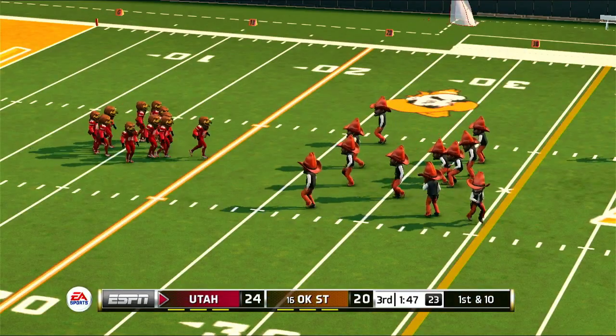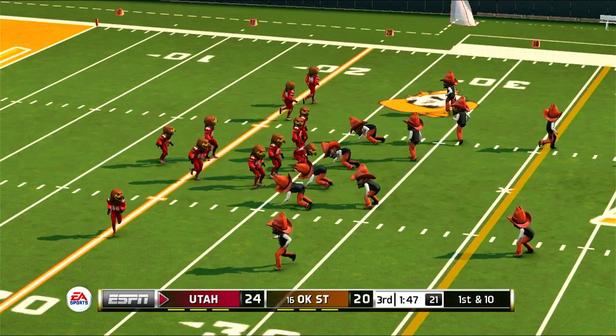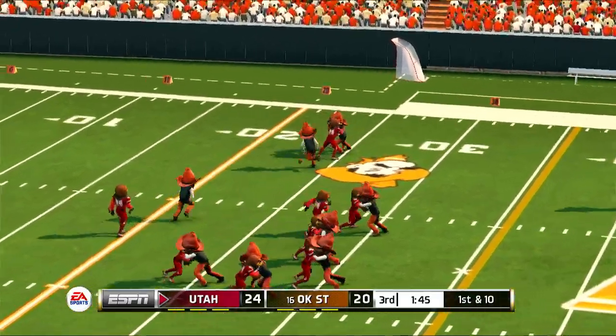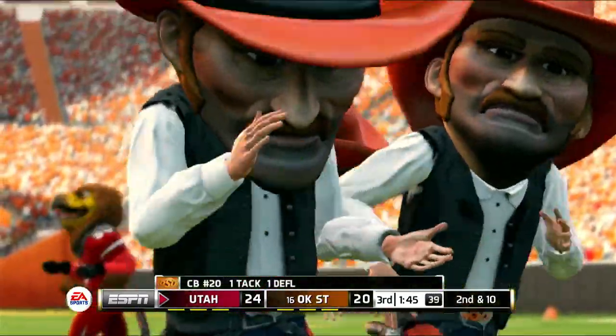It's early in this game, so the defense can still have an opportunity to make some adjustments. But if things don't turn around in a hurry, it's really going to start to affect the psyche of that defensive line. Throws it out, and it falls incomplete.